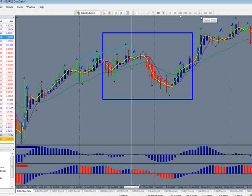Now, this is a day chart. How many days did it take? You count this as 1 day, 2, 3, 4, 5. On the 6th day, it actually took off. So this could be something you're watching for. You're looking for a pattern.